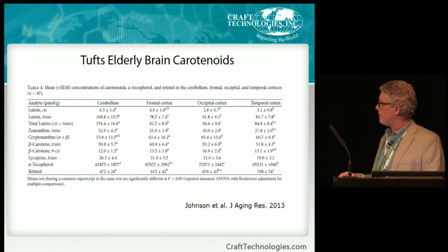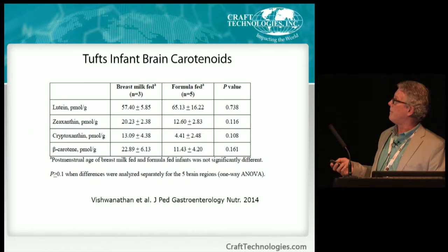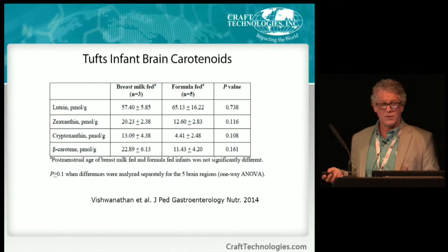And then this is just a slide of theirs showing the xanthophylls in infant brain. And one of the things, the absolute concentrations are lower, and you don't tend to see some of the same carotenoids, like beta-cryptoxanthin, I think, tends to be low, and some of the carotenoids weren't even measurable, right, Liz?